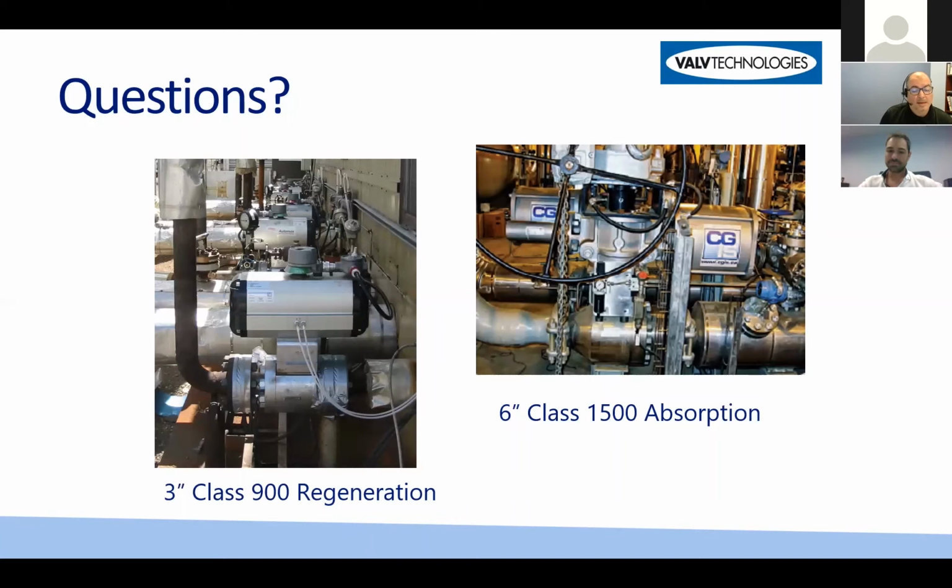On the right is a 6-inch class 1500 absorption switching valve at a facility near Chetwynd, British Columbia. It started off as a Shell facility. The unique thing about these is they actually have hub connectors instead of flanges. Class 1500 Oceaneering hub connectors. And with the automation, we have a declutchable gear override on it, along with the Scotch yoke actuator.